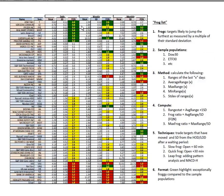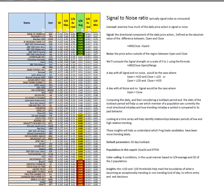Among the highest frog quality numbers, we see AT&T with a frog quality index number of 4. Verizon, Pfizer, Walmart, and then Latin America and Brazil. From the ETFs, Caterpillar and Procter & Gamble rounding out those with exceptionally strong frog quality numbers. In the signal-to-noise ratio, it's worth noting Travelers, U.S. Tech, J.P. Morgan, S&P Tech, Consumer Discretionary Materials, as all being exceptionally strong intraday trending with signal-to-noise ratios greater than 0.5.